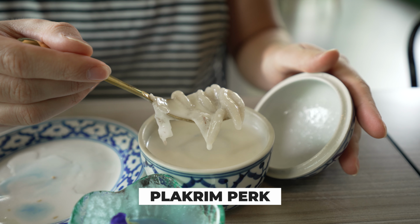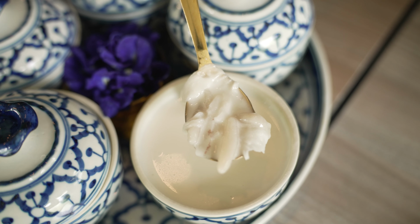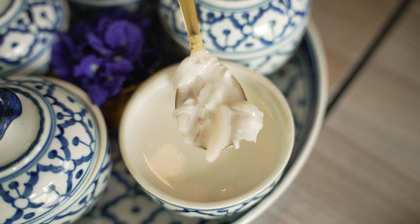Next in line we have a dish called Plakrim Perk, which is a rice flour mixed with taro. Again, a very curious looking dessert. The last one I had looked like maggots. These ones look like leeches. A little bit more flavour than the last one, but still quite plain. I think it definitely needs the coconut ice cream. The coconut milk doesn't add too much flavour to it, and the rice flour is so plain.